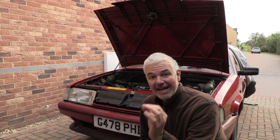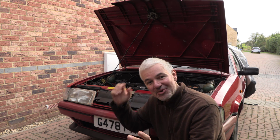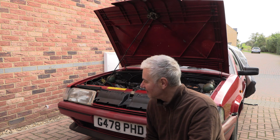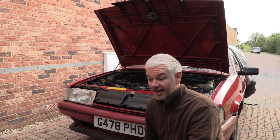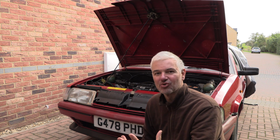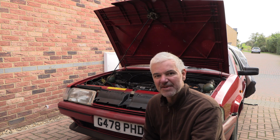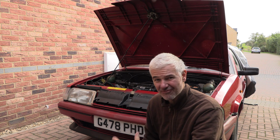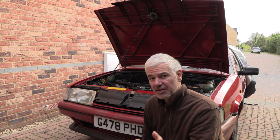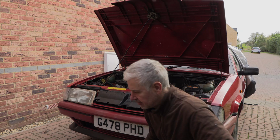Well, that was definitely better, but whether it was just a fluke, I don't know. In my experience with Pepe with the 205, this starter issue, Pepe had the same thing. It was a massive pain and really difficult to sort out, and it was semi-intermittent. It's just the wiring is really crappy. But maybe it means that the starter itself is okay, which would be good news.